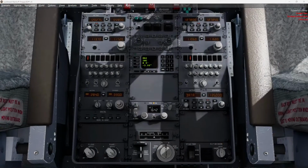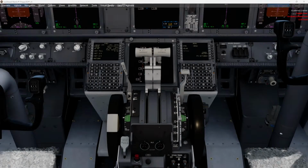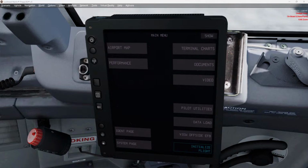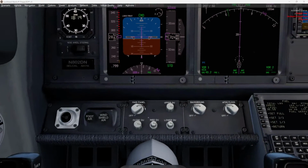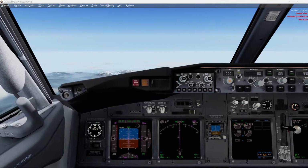Then I've got the center runway pedestal, set up for the throttle, so I can also look at the engine gauge. Then I've got the jump seat view, the captain's electronic flight bag that I will probably never ever use. And then this one is just for the lighting. And then I've got a co-pilot view. And that's it. And then back over to the captain's. So that's how I have all my stuff set up on that.